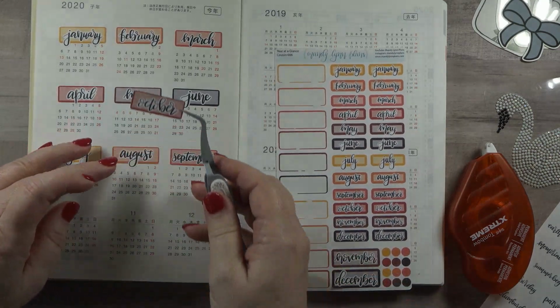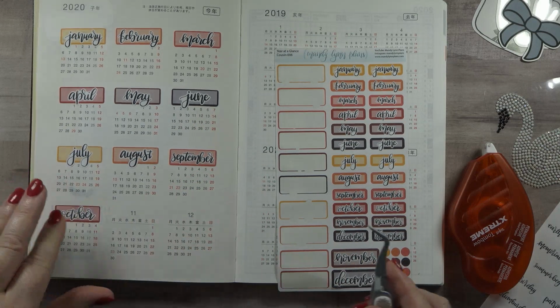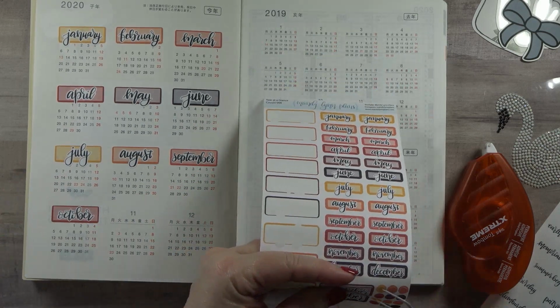And I love these monthly stickers by Mandy Lynn Plans.